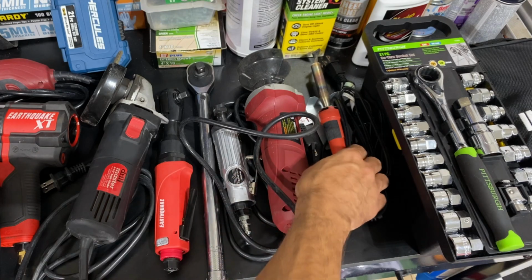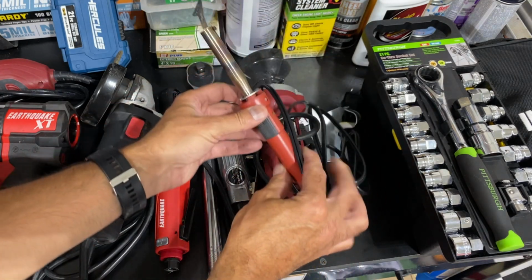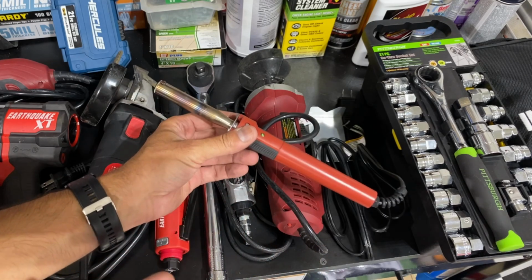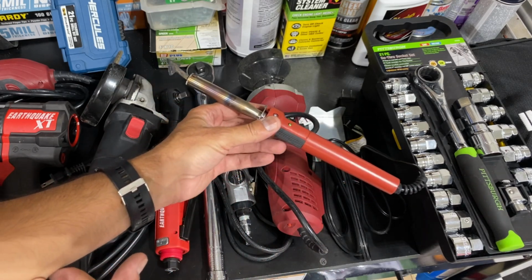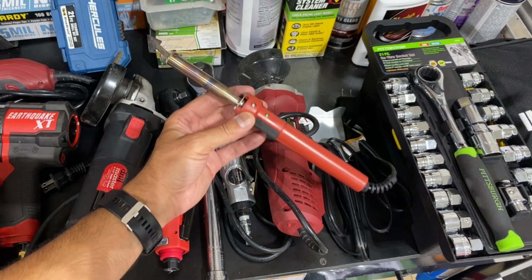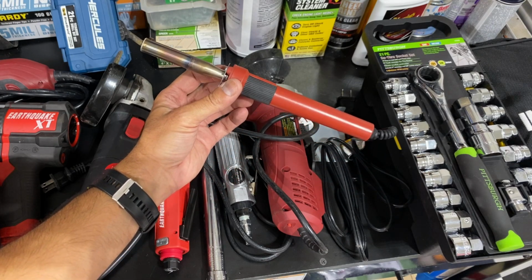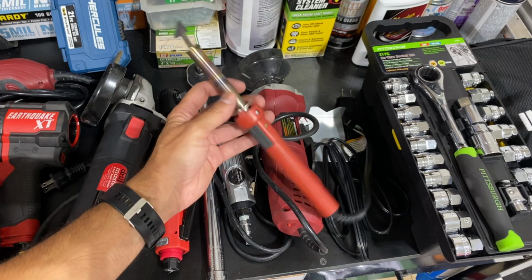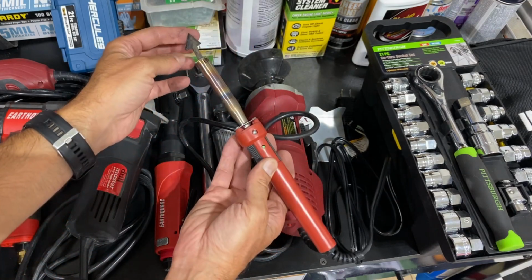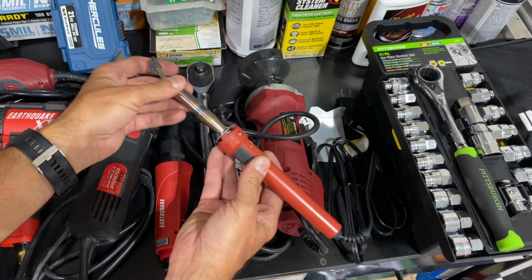And then we have here, this is the welder that I just bought. And I believe that this right here, this is Central Pneumatic. No, I'm sorry, Chicago Electric is who makes this one here. I think it was 10 or 15 bucks. It was very inexpensive. It's basically like a beefed up soldering iron. And then you have your iron head right there on the front.